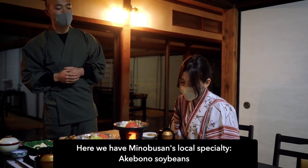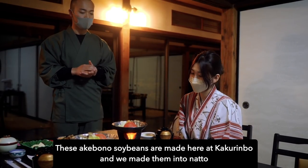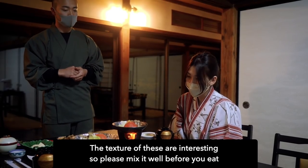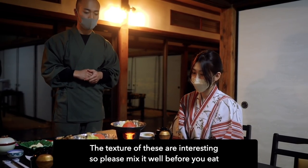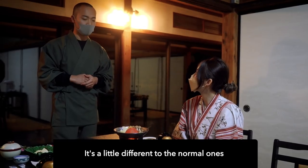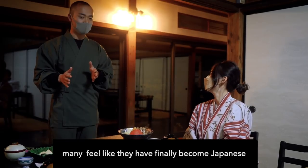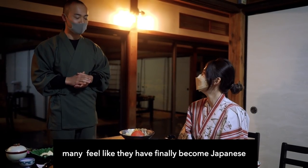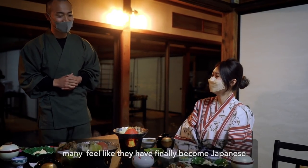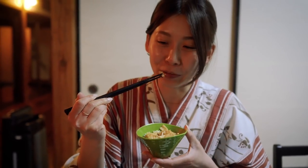Bigger than normal natto, but it doesn't have such a strong taste like natto, so it's very easy to eat.